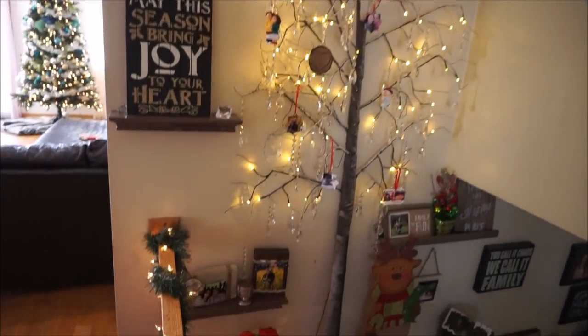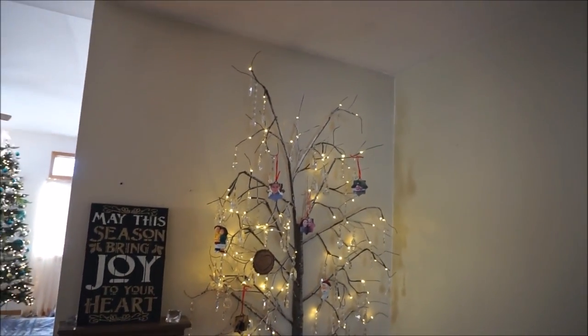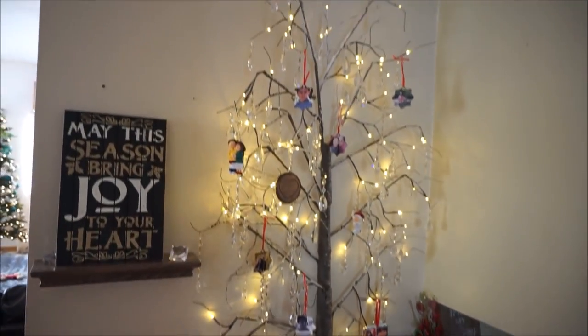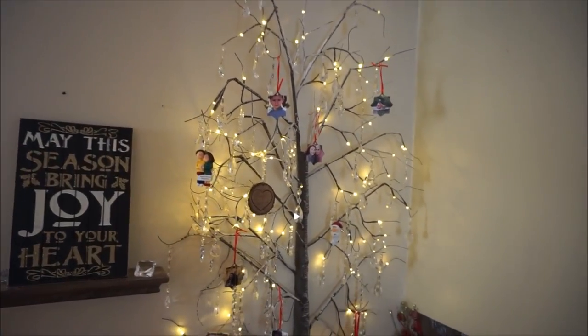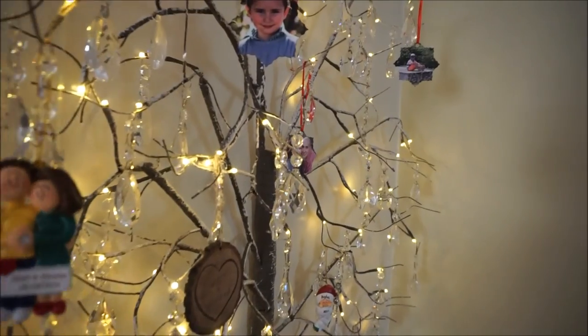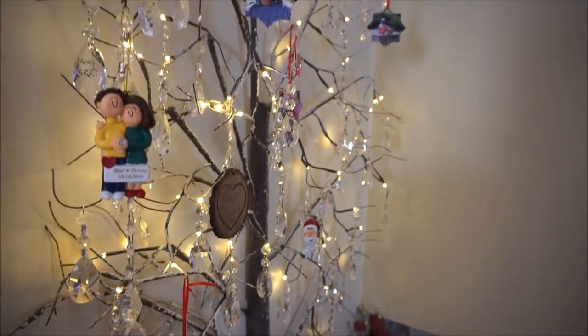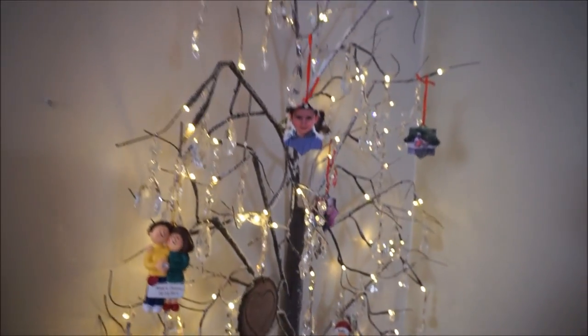And moving on to this very decorated wall. We have this really beautiful tree that everyone always comments on in my videos. This was purchased from Home Goods. I did add quite a few hanging crystals to give it a really pretty glammy type appearance.